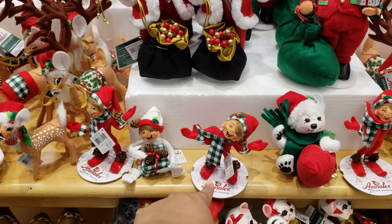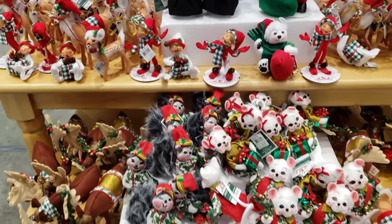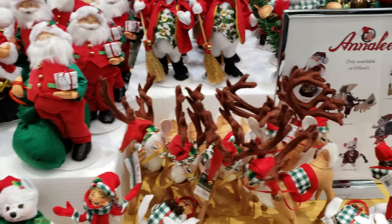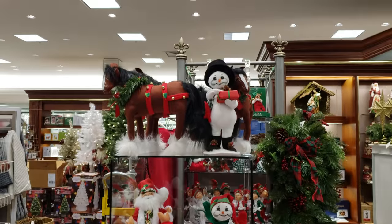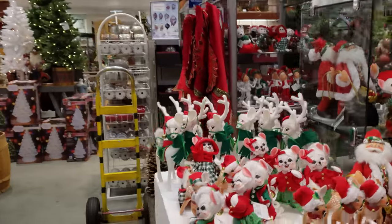$18. They have a big one like him in HomeGoods. Look at the reindeer. The same one. And we got the Santa, the snowman, those ones up there. And then the horse. Oh, you know what? I didn't see this one over here.